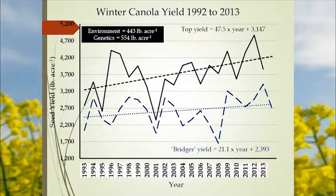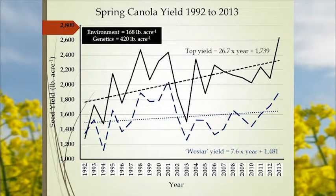So we've improved not only how we grow it, but what we grow. And I think there is no other crop you'll see in the Pacific Northwest that's had that improvement in yield potential in the last 20 years, neither your wheat, barley, or peas. Spring canola has actually had a higher genetic component, increasing 420 pounds per acre for every new spring canola variety, and the environment has improved yield by 168 pounds.